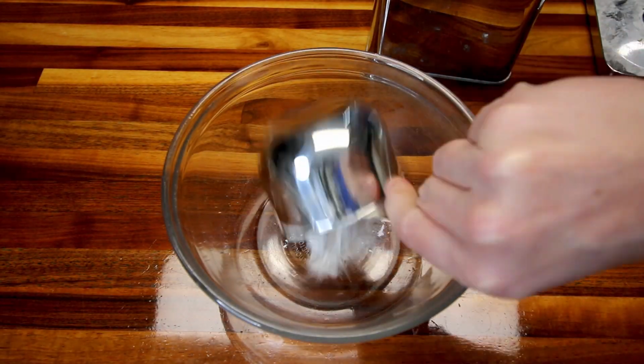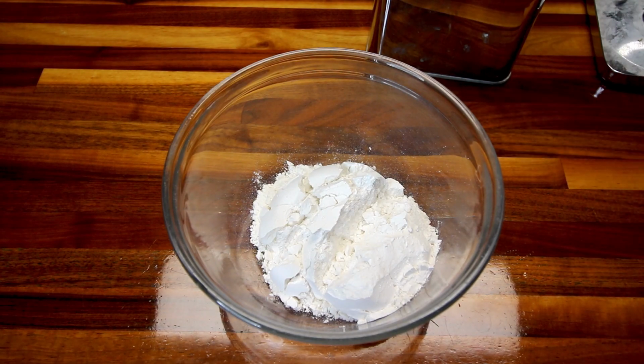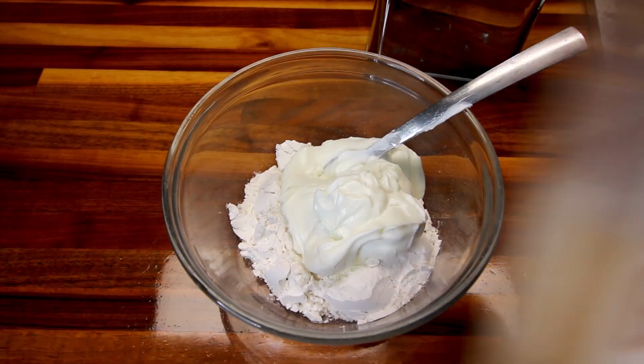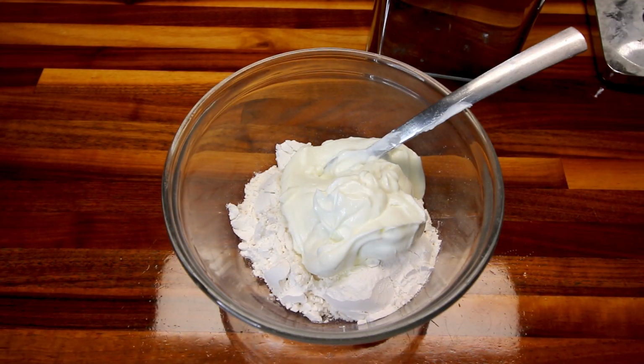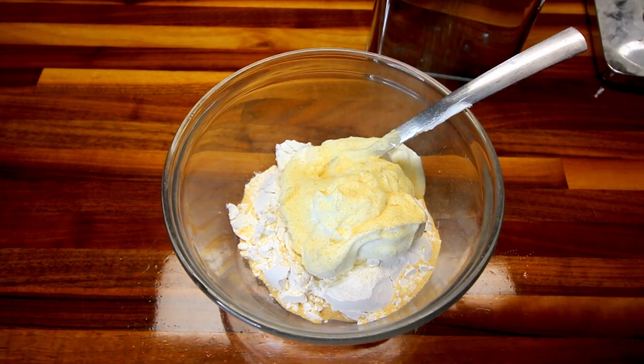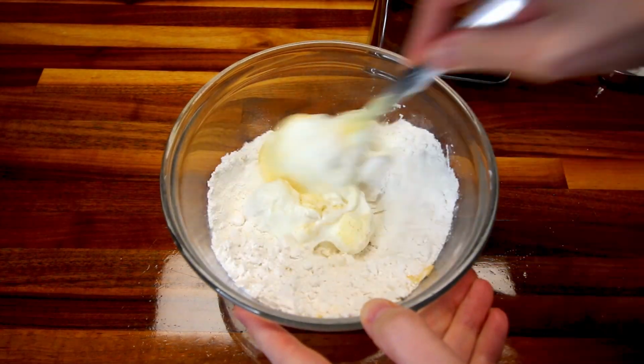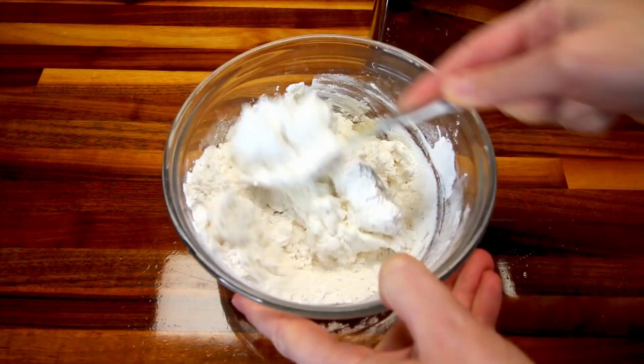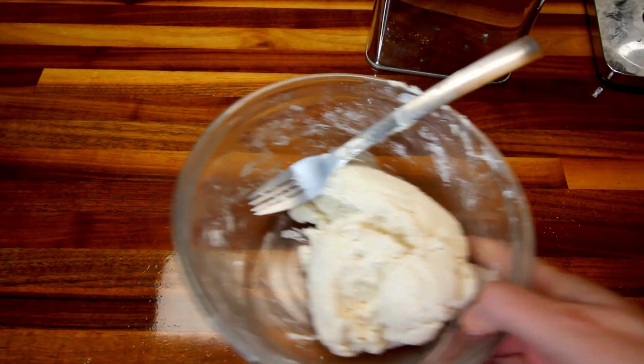These are going to start off with a batch of 2 ingredient pizza dough, which is just a cup of self-rising flour and 3/4 cup fat-free Greek yogurt. I'm also going to add a little bit of granulated garlic to this just for a little extra flavor. And then I'm going to mix all that together until I have what looks like a dough formed, like that.